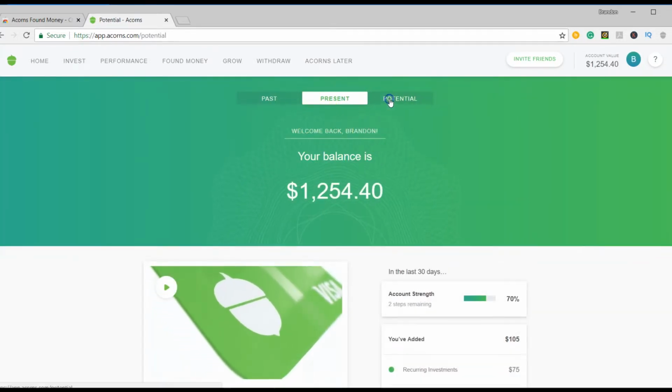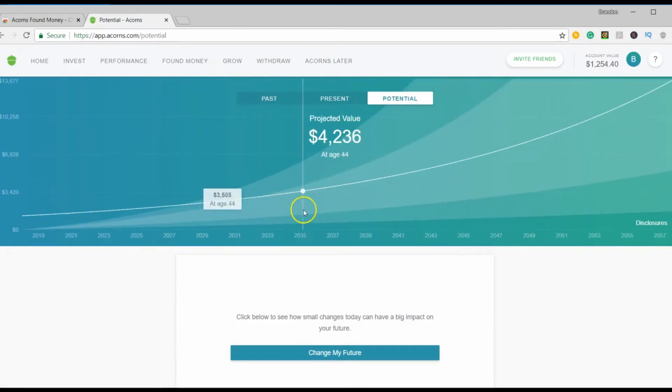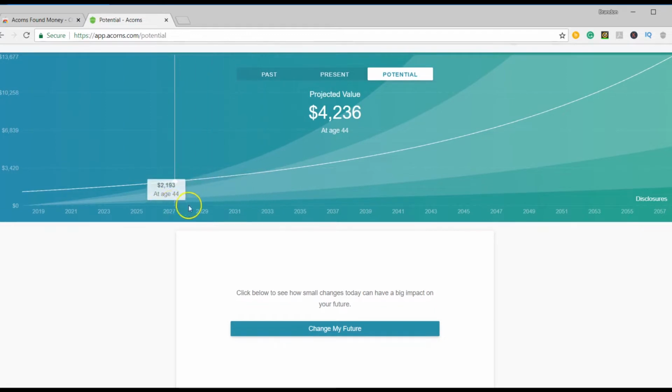and the potential that I have, it says it depends on if you keep investing or if you just leave the money in there and let it grow by itself. Its projected value is supposed to be this amount by the age of 44, which isn't too bad, considering if you put in a little bit of money and it just grows due to compound interest and stuff. But you do want to put a decent amount of money in order to have your money grow.